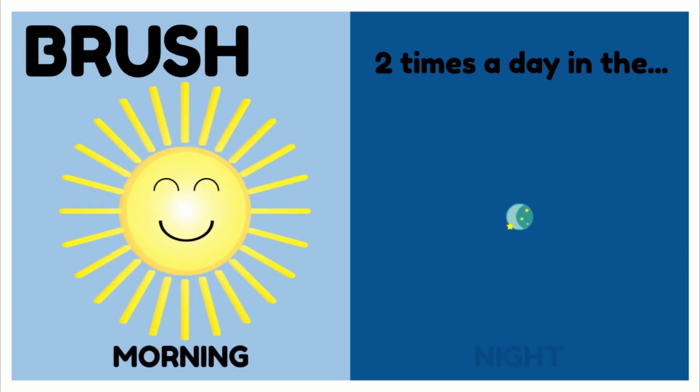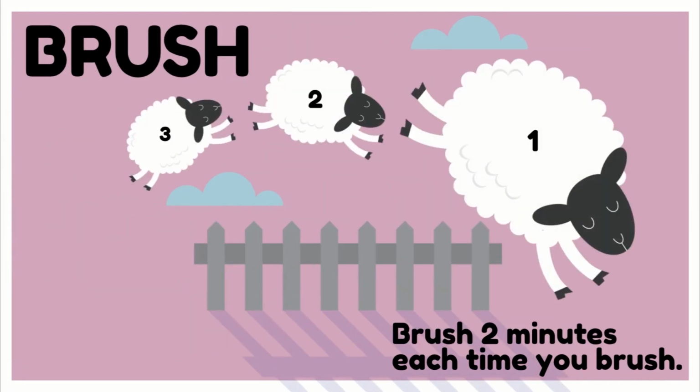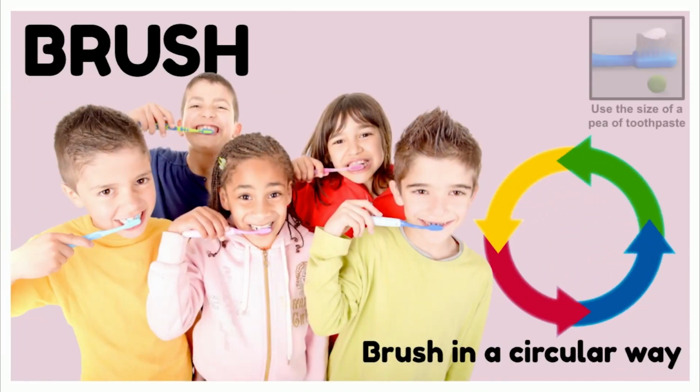Brush at least 2 times a day. In the morning after you wake up, and again at night before you go to bed. Brush for at least 2 minutes each time you brush. Brush in a circular way. Use tiny, gentle circles when you're brushing your teeth. Remember, you only need a little bit of toothpaste on your toothbrush.